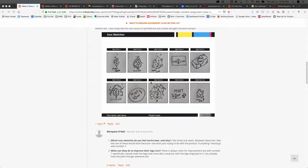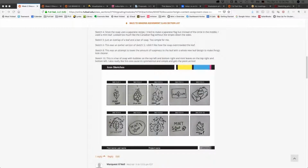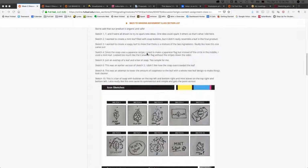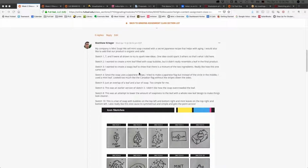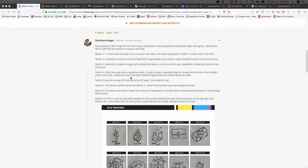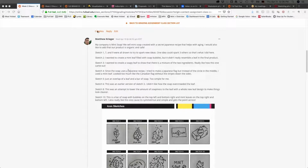I believe it has some Japanese things, Japanese recipe. Yes, we tried to make the Japanese flag. Japanese culture is full of visual references, different icons. There's so much there that you could dive into and get out of the mint leaves and bubbles. So see what you can do to come up with some more sort of interesting ideas.